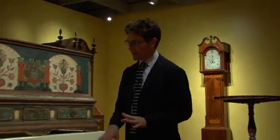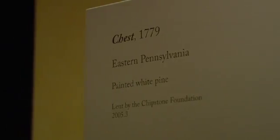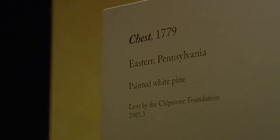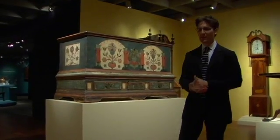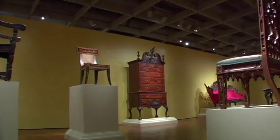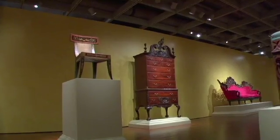There's very little label information in this gallery. We've tucked the labels on the sides of the pedestals. Sometimes we've put them against the wall where they blend in with the background. And we did this very consciously because, as I said, we want this to be a gallery about looking. We didn't want text to distract visitors from closely engaging with the objects.